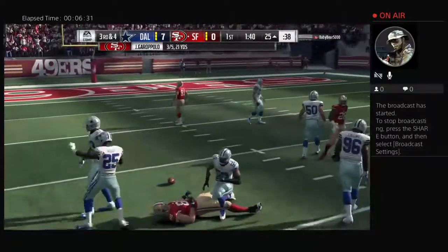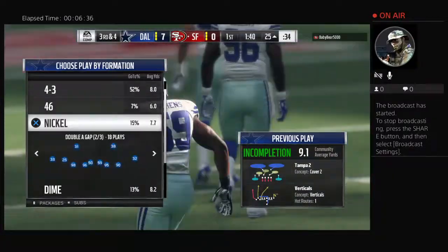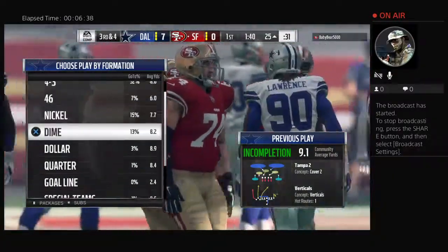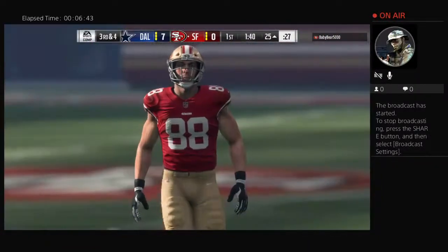And incomplete there. A nice hit. Jars the ball free and brings up 3rd down. You get a tight end like this, and you know he's used to dishing out punishment. But here, he's one that has to absorb the contact.